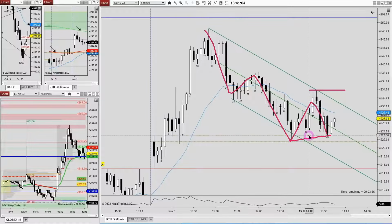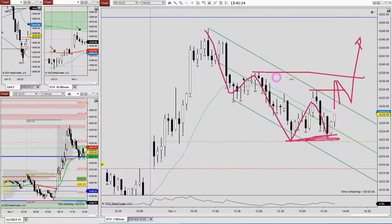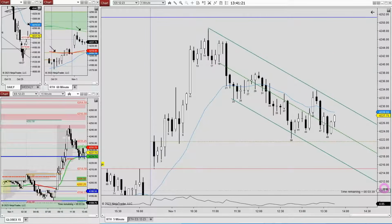You have a double bottom, higher low, neckline to be broken with bull bars, and then you look for a pullback and you buy. What are you going to target? The prior highs and this gap right here. But I'm not ready for that, because there could be sellers here.